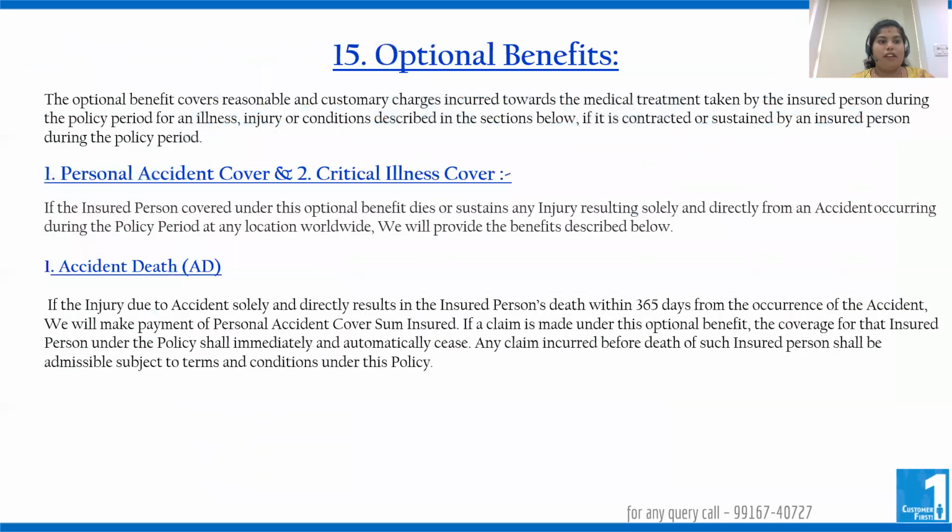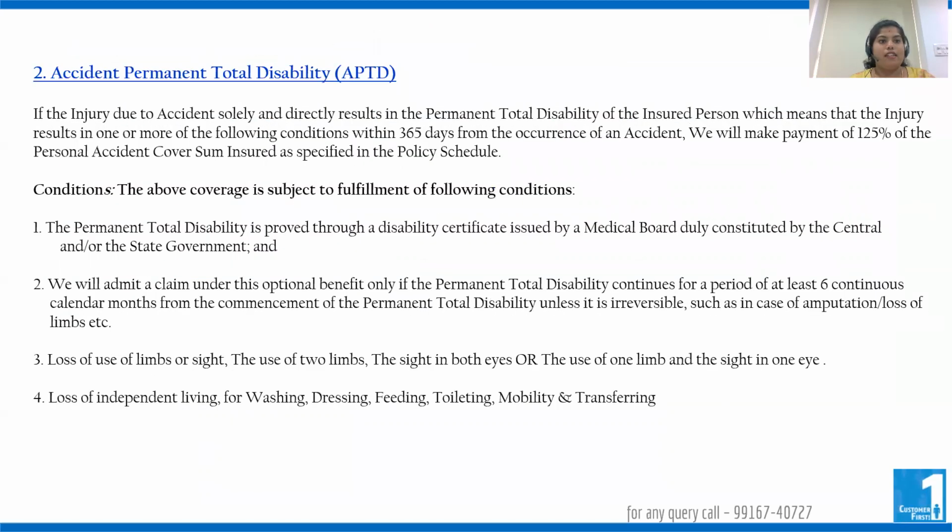Next are optional benefits. First is personal accident coverage. Next is critical illness coverage. First, if any accidental death occurs within 365 days, the sum insured will be provided to the nominee. Next is accident permanent total disability. If accidental permanent total disability happens, then 125% of base sum insured will be provided to the nominee within 365 days.